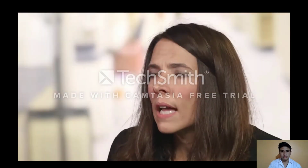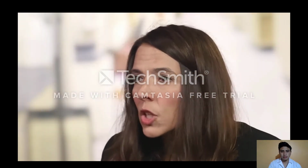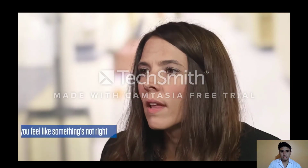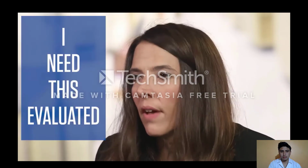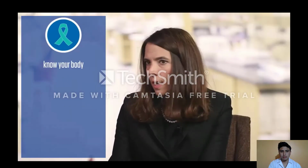There's a lot of research going on to try to figure out, is there a tumor marker, is there something like a PSA, is there something for screening ovarian cancer, but we just haven't been able to find that yet. And so kind of what I tell patients is, you know your body best. So you have to make sure you're an advocate. If you feel like something's not right, you have to say something's not right, I need this evaluated. You know your body better than anybody else.